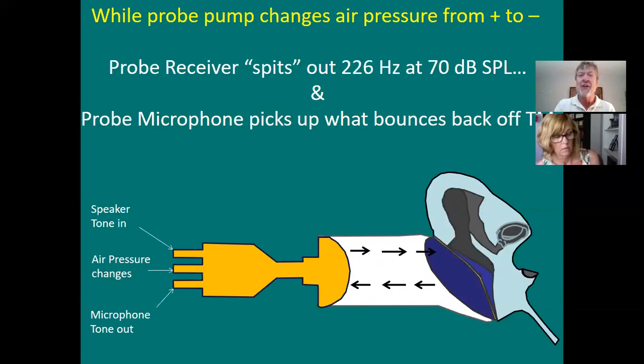All right, so the probe pump changes air pressure from positive, look at my cheeks, to negative. You're changing the air pressure in the ear canal, so you know it's got to be airtight. You've got to have a tight seal, otherwise you can't do a tympanogram.